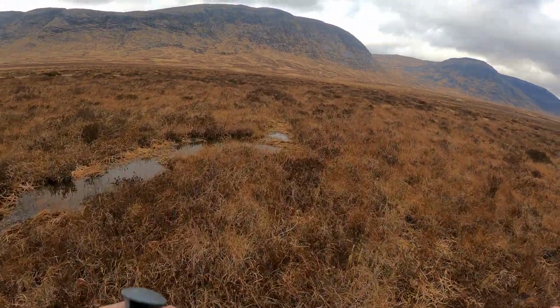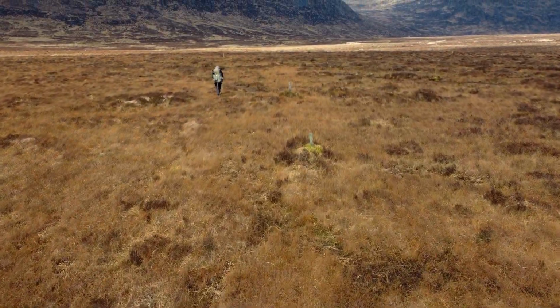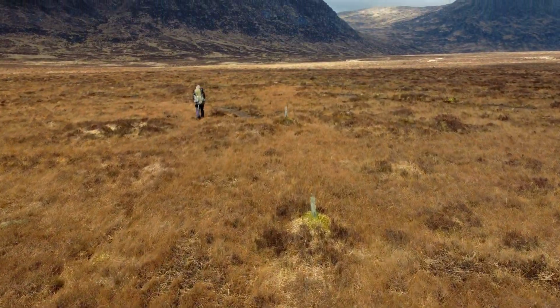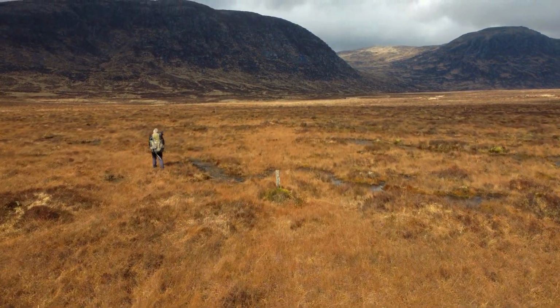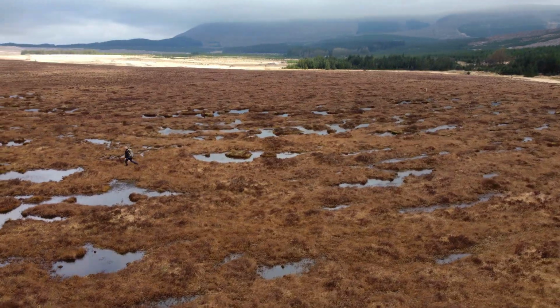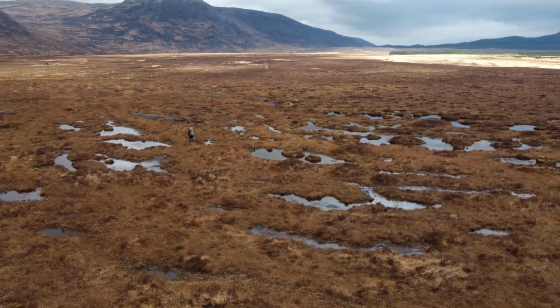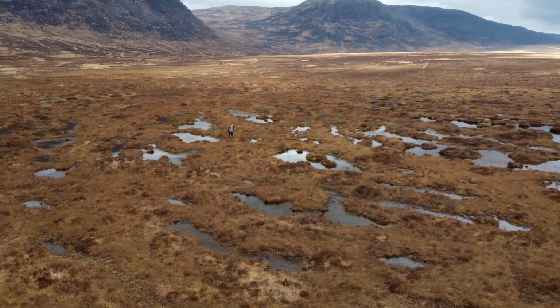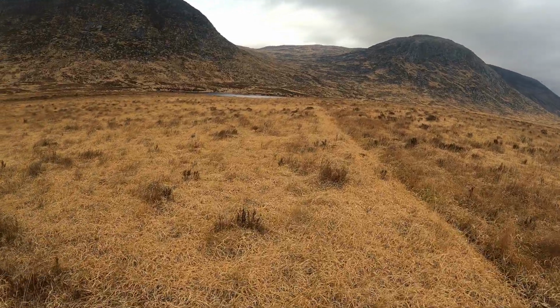This piece of ground is known as the Silver Flowe. Basically it's just a big bog, big blanket bog, which I've never been on before, so let's see if we can work our way across it. The spot I'm aiming for is across the other side, so it'll be a short trip if I can't.